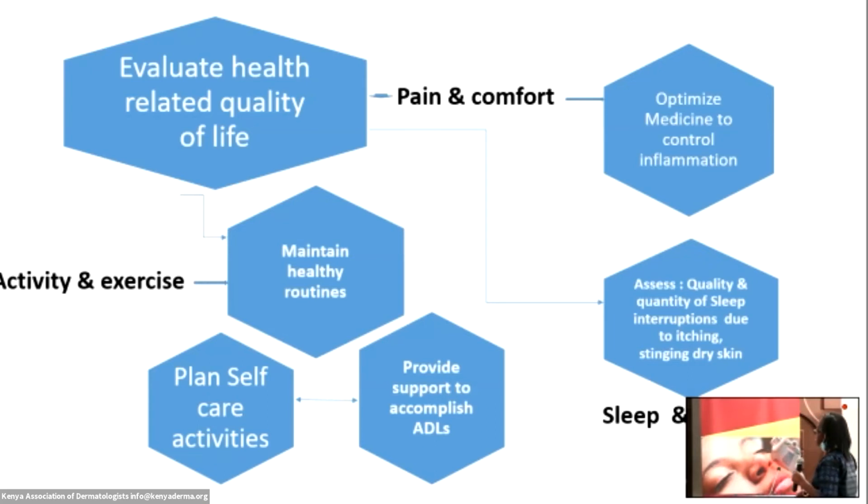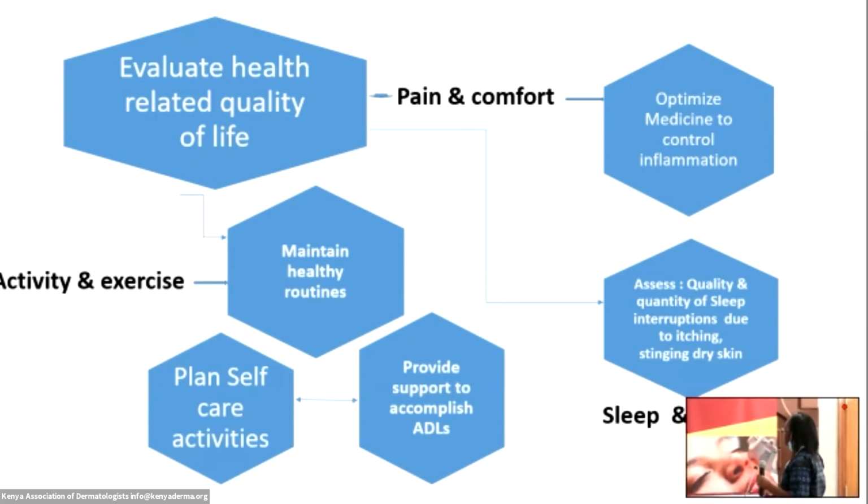Then sleep and rest, very, very important. A patient with severe eczema, definitely the sleep is interrupted. So we assess quality and quantity of sleep. There are sleep interruptions for the mother who is managing a child with severe eczema. So they will report that they're not sleeping, they're not able to cover themselves with blankets, they are itching. So these are the parameters that we assess in terms of evaluating the patient's quality of life.